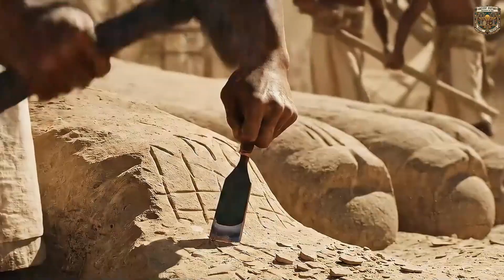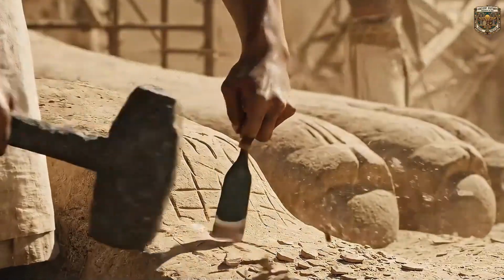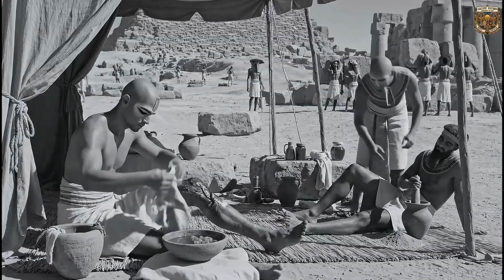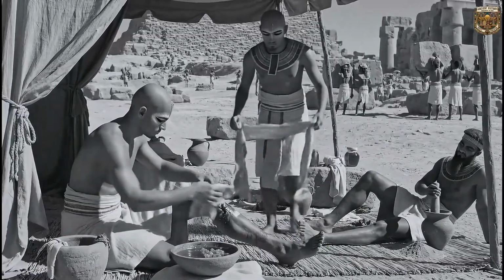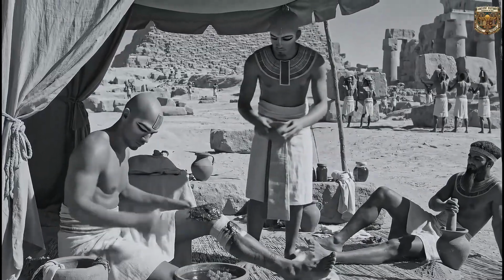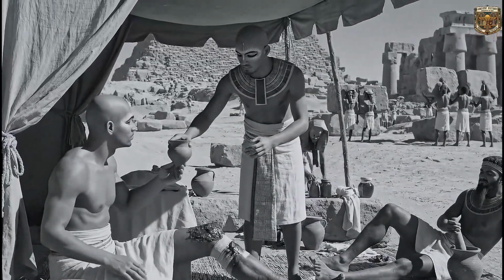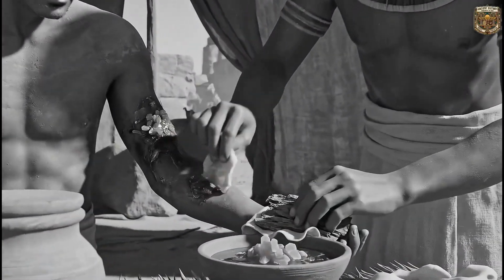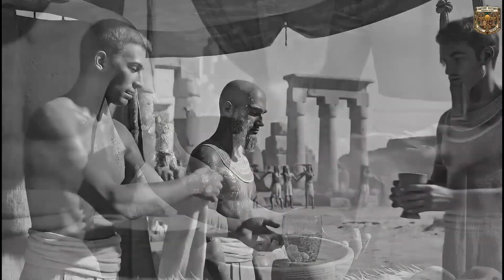Yet ancient Egypt did not abandon them. Right outside the construction site, a small medical camp was set up, run by the Healers of Ptah. They used honey, resin, and olive oil to clean wounds, acacia bark to stop bleeding, and Nile water mixed with salt to reduce fever.